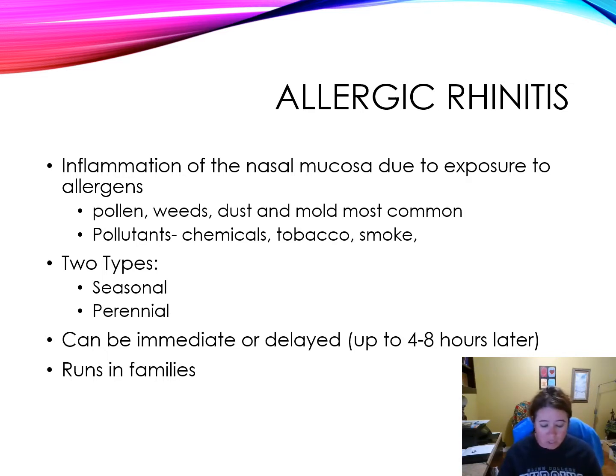There are other patients who suffer from allergic rhinitis all the time, and because of that they have to be treated all the time, and those are more of our perennial ones. Those are like our chronic sufferers. One thing I want to tell you is that sometimes allergic rhinitis can be immediate, like you walk in and you're bad, or you can have a delayed reaction to something you were exposed to, even up to 4 to 8 hours later.